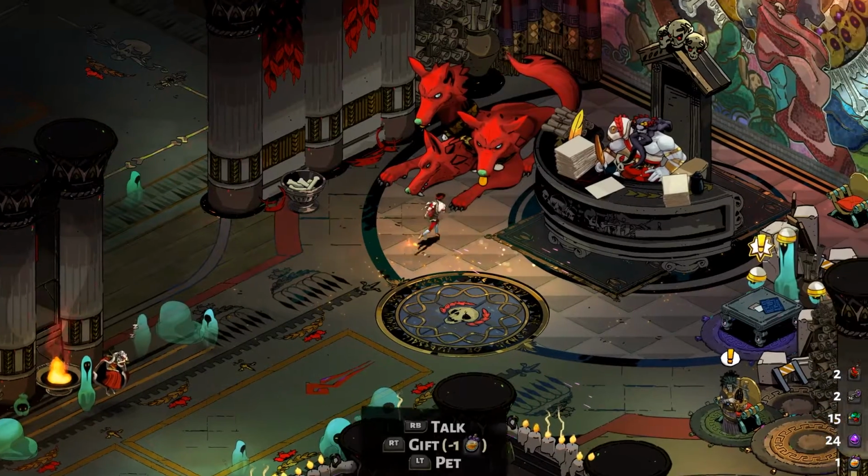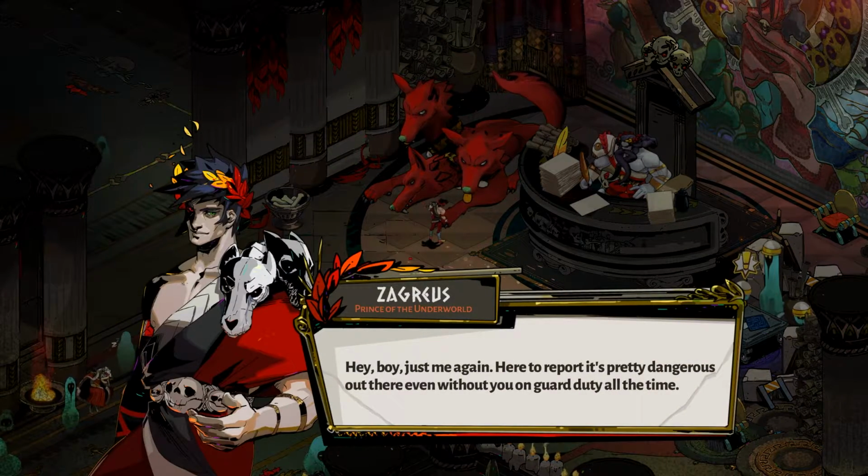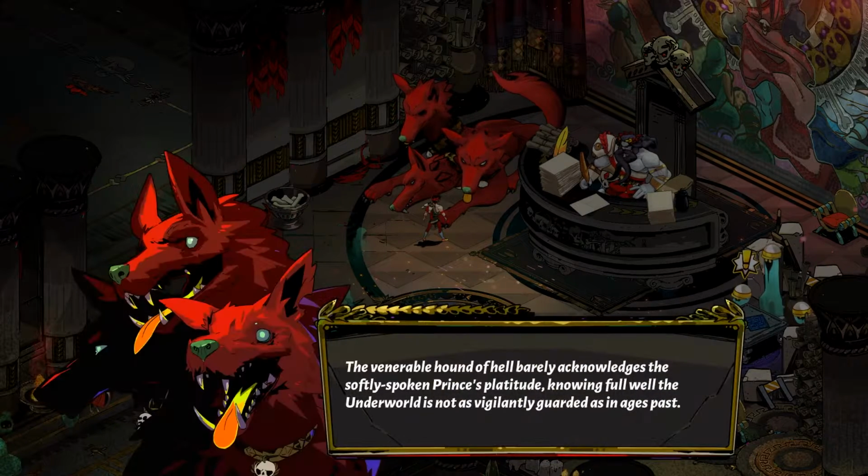Well, they've been arguing. Hey, Cerberus. Hey boy, just me again. Here to report, it's pretty dangerous out there even without you on guard duty all the time. The venerable Hound of Hell barely acknowledges the softly spoken prince's platitude, knowing full well the Underworld is not as vigilantly guarded as in ages past.